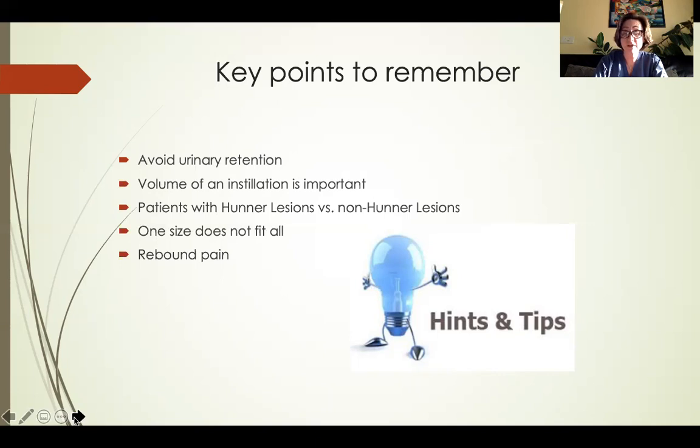For many patients, one type of bladder installation might not work. There are other installations that can be tried. It takes time to tailor an individual type of an installation for each patient. Occasionally, after doing a course of one type of an installation, the patient stops responding, and this would be another reason to move on to a different installation.